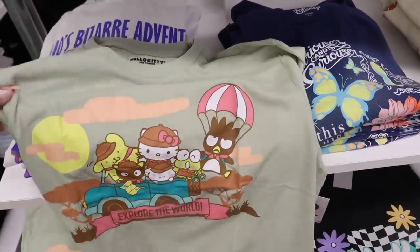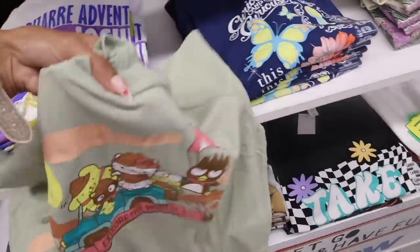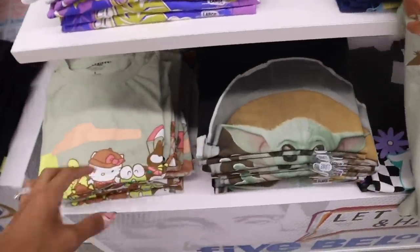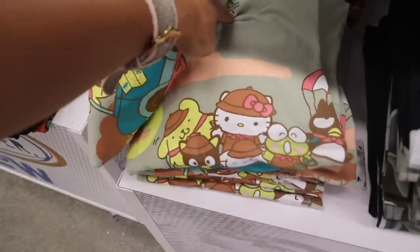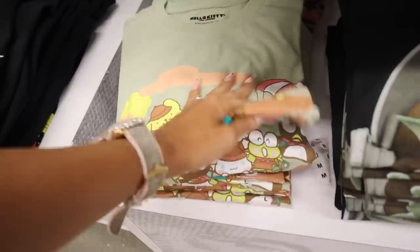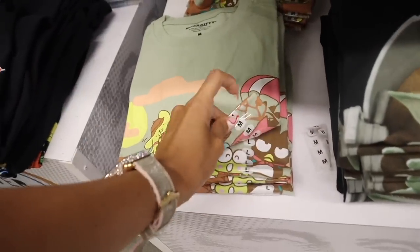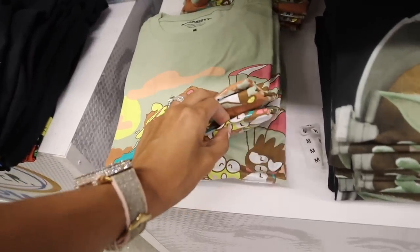So I just went to Box Lunch and these are easily over 20. So how cute. I wonder if they have a size small. So let's go ahead and see. This one is a size large. The next one is a size large. I'm probably not going to have any luck. This one is medium again, extra large. And some of these have these stickers, so medium, large, and large again.